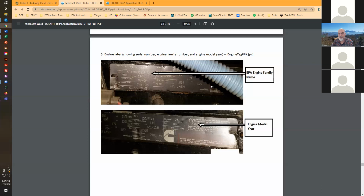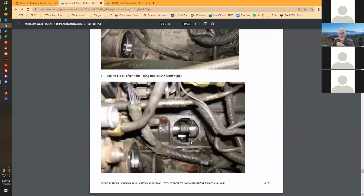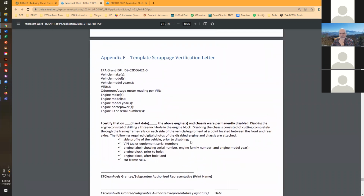Every once in a while there are hoses and other things running around, so sometimes you have to move stuff out of the way and take a picture with or without the flash on, depending on your camera and where you are, because in the right place the flash will blank it out so you can't read it. But these are just some examples of holes that have been drilled and frame rails cut in half. And then here's the template verification letter.